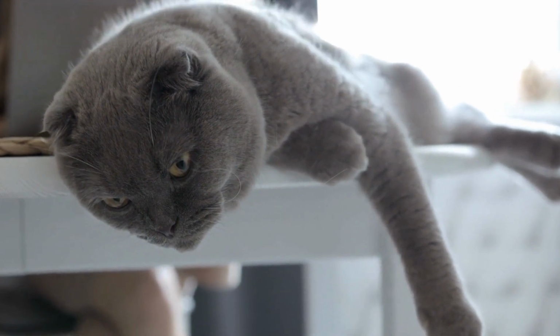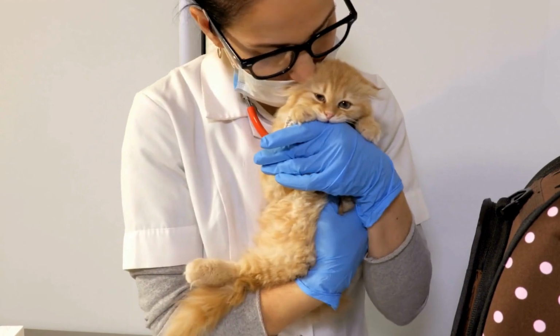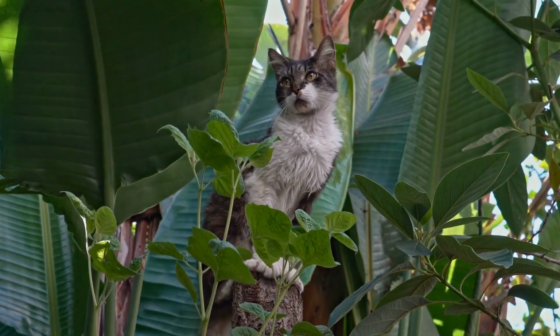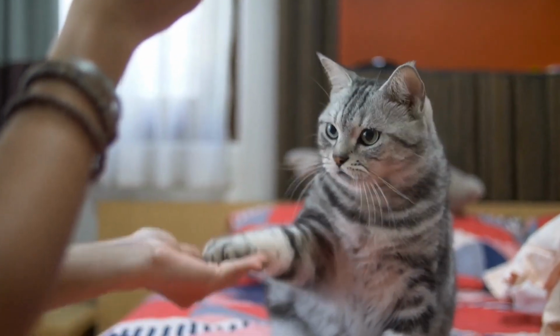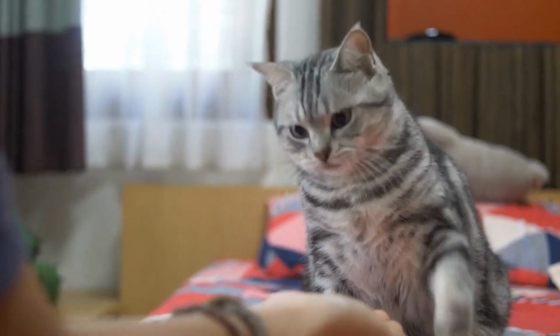Special dietary requirements. Certain cats may have special dietary requirements due to underlying health conditions or allergies. If your cat has any specific dietary needs, it is important to consult your veterinarian. They can recommend a suitable diet plan that addresses your cat's unique nutritional requirements.